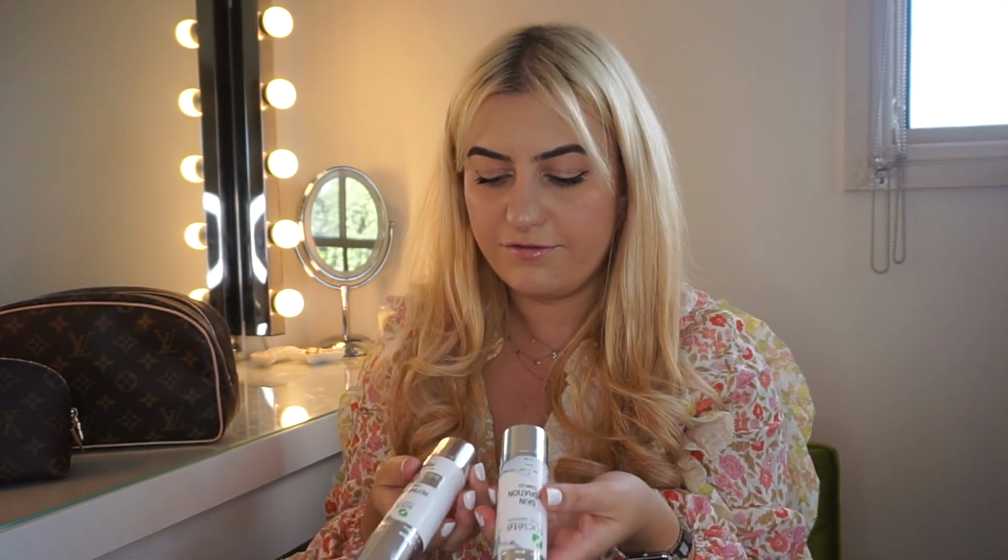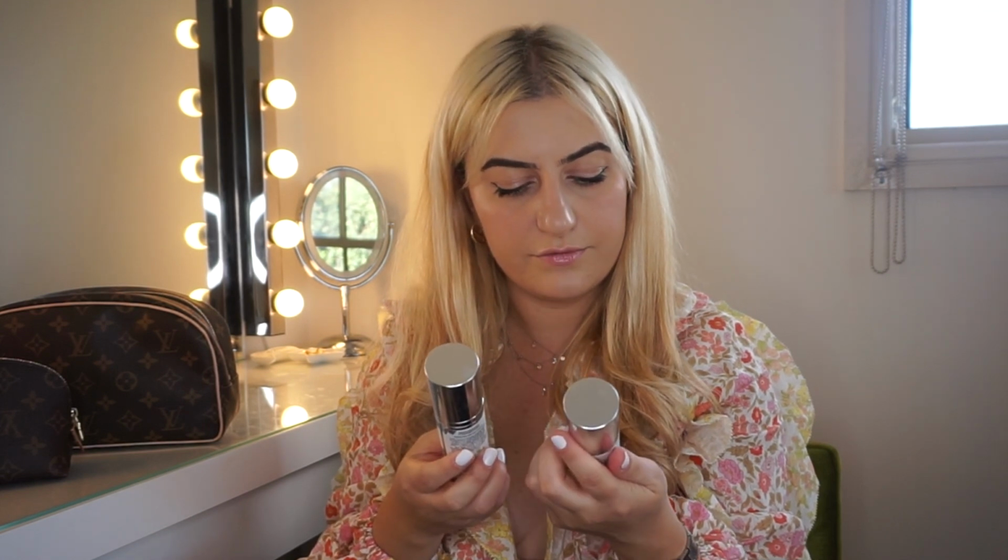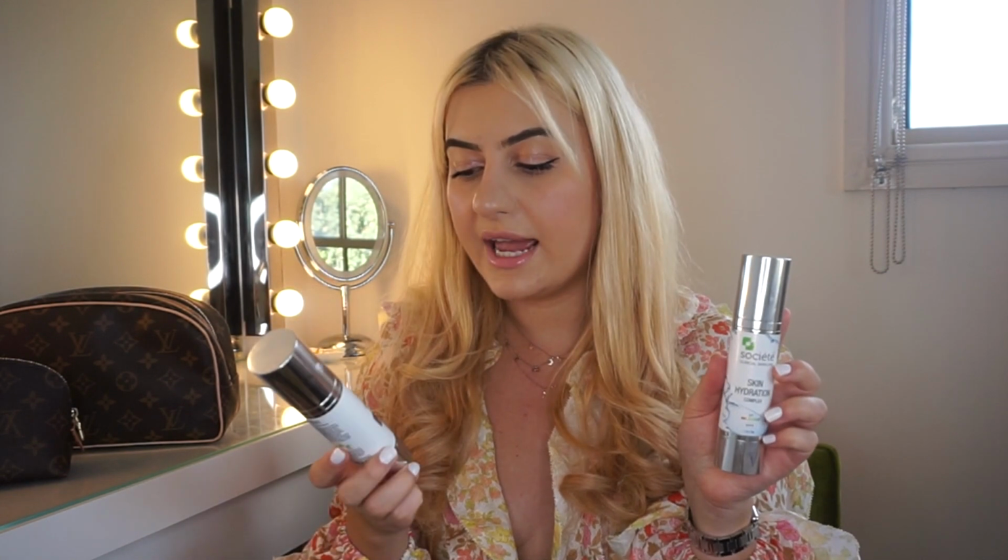Okay, now this brand is called Society. It's obviously French, I believe, because it's got the writing on it. Now I have it in the Skin Hydration, and I have it in the Refinishing Complex. This was recommended by my dermo, and it is highly recommended because they kind of complement each other.